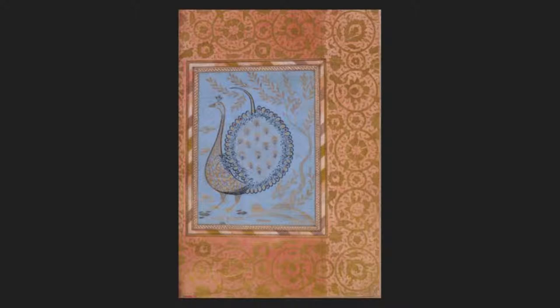Ahmed oversaw the construction of the Blue Mosque. It was completed in 1616 and is now a popular tourist site and still a functioning mosque. It is a relatively small piece, only 9 inches tall and 7 inches wide.